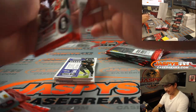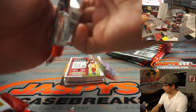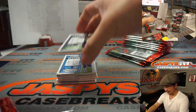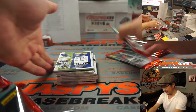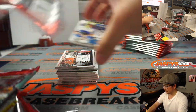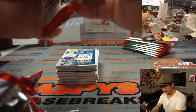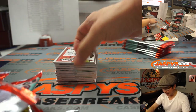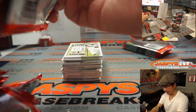Why can't NBA Contenders be like this? Because NBA has far fewer players in the league. Remember, NBA rosters are only 15. And NFL has like 52, 53 people on a team. So more opportunities for more autographs. So that's why you'll see kicker autographs in here, offensive lineman autographs in here. But punctuated by some of the bigger rookie names, which is obviously what you're looking for.